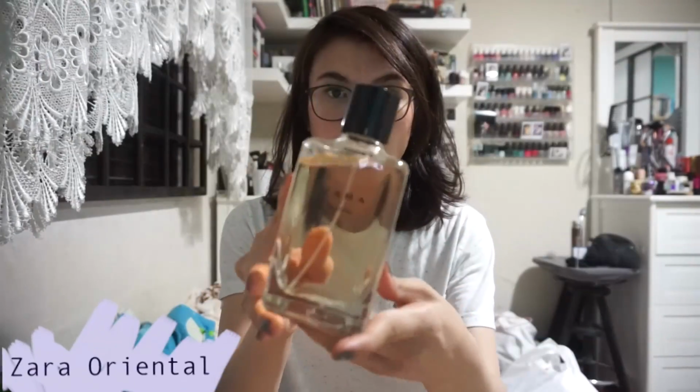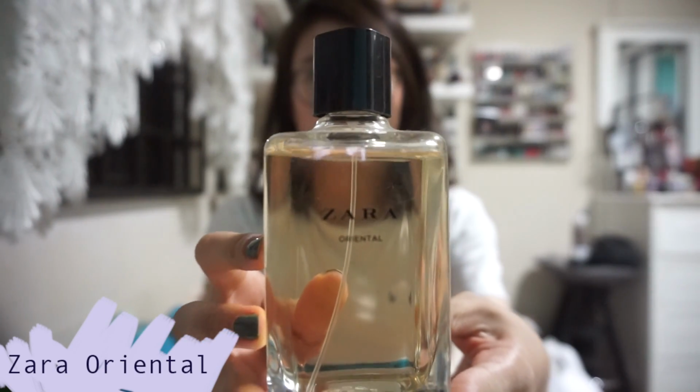So I'm just gonna get started, and I'm gonna start with an honorable mention, and that is Zara Oriental. This is the giant 200 ml bottle, and this cost me, I believe, 35 Singapore dollars, which is really cheap for 200 milliliters. I don't know if I will ever be able to get through all this, so I'm sharing this with my sister.